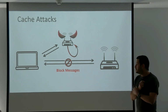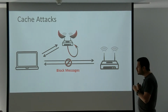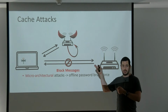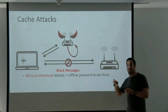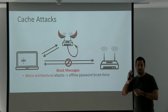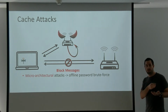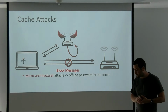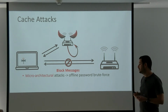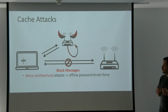Okay, the last scenario is what we call a cache attack scenario. Here we have a stronger adversarial model, and we assume that we're able to run our own malicious code on the client. Although this code does not have any special privileges, it runs in user mode. So for example, it might be a malicious app you downloaded on your phone without any permissions, or some application you installed on your laptop. We use this code to try to measure microarchitectural side channels, or the way that the cache is used. And this again leaks information about the password.